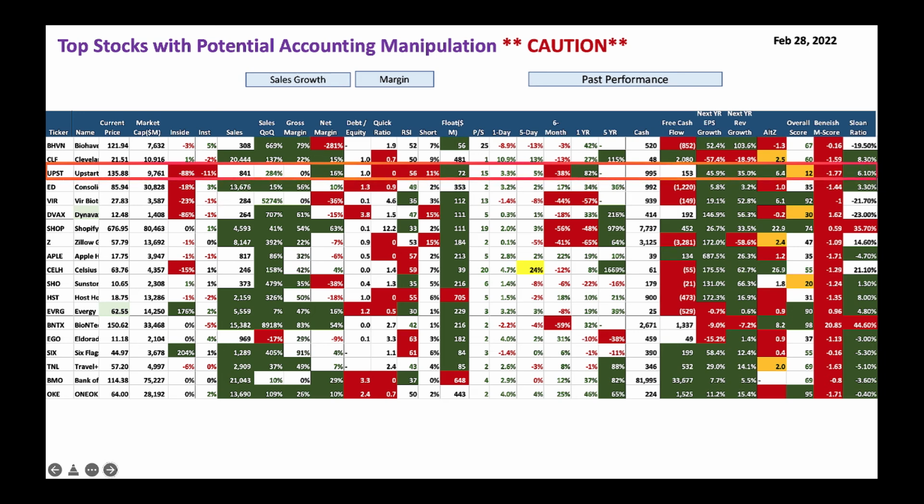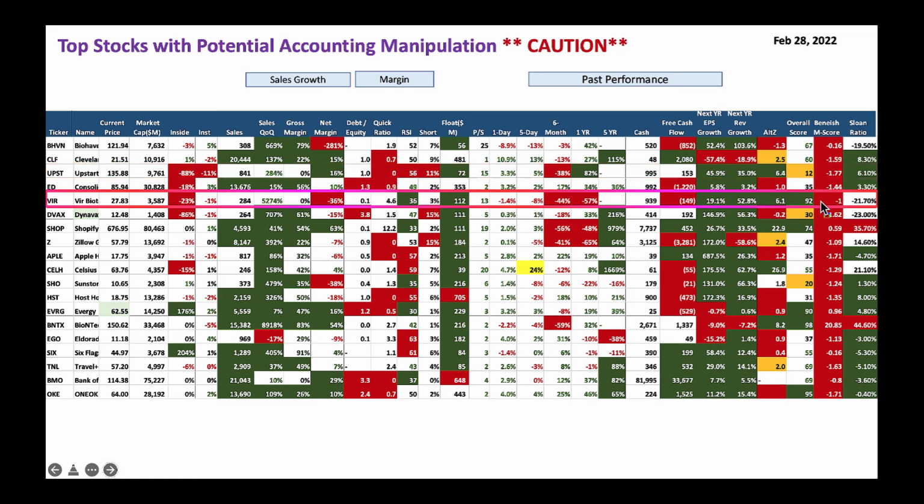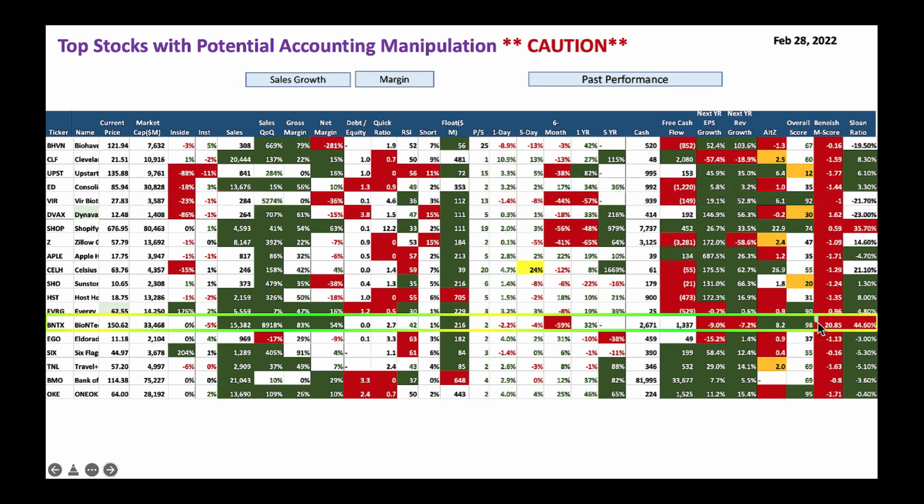And we got stocks like VIR here, similar story here. Look, it's also a potential accounting manipulator with the negative 1 Beneish M Score. And we got a few more here. Look, we got BioNTech, again a biotech company, as many of you know here. This also has got high Beneish M Score and high Sloan ratio. Indicates this could be a potential accounting manipulator.